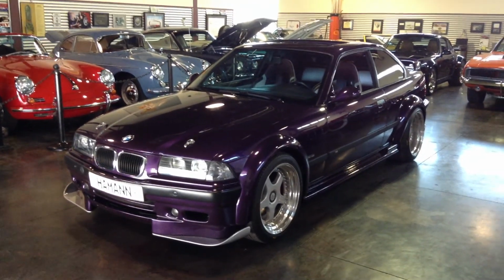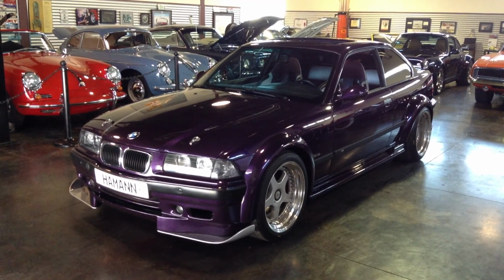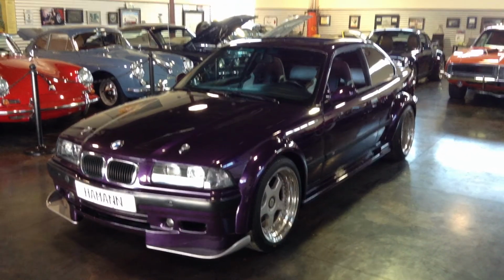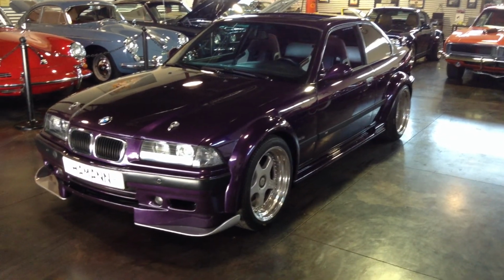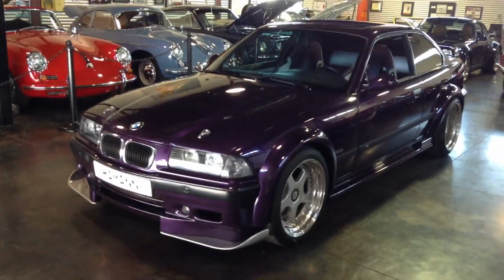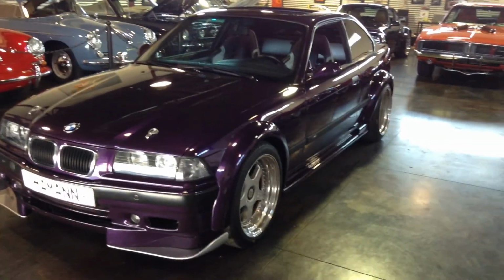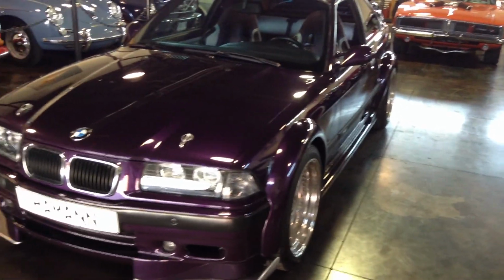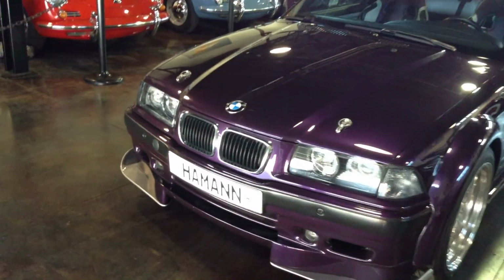It's a 1997 and it's got about 36,000 original miles on it. So great base platform, and then it's seen, as you can tell, an extensive refresh and additions to it. So it's got the full Hamann body kit, and those are Hamann wheels as well. It's finished in this Peugeot purple. And it's just a top-notch quality job.